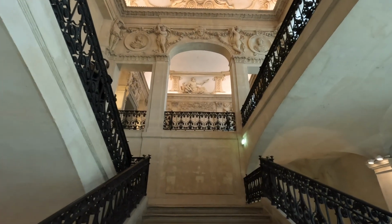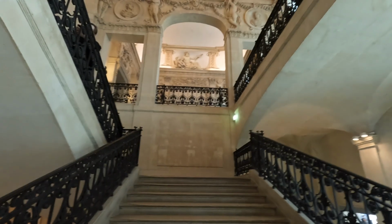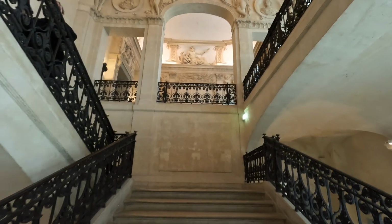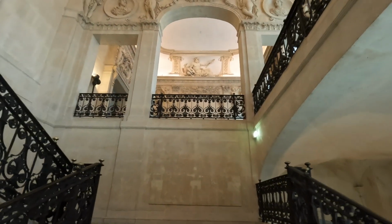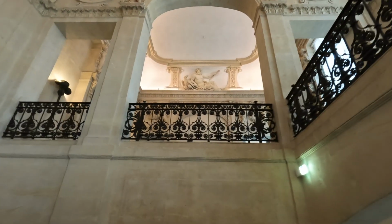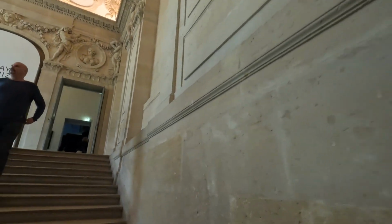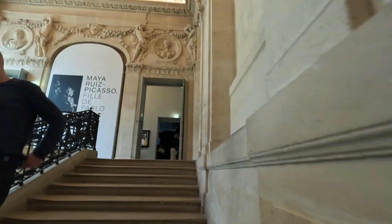So here's just a stairwell of that hotel building. Once again, Paris does a really good job in repurposing older buildings for museums and things like that. And the buildings themselves are just works of art as well. So, love it.